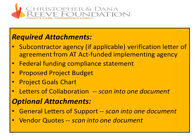We do have some required attachments for this grant. The subcontractor agency document, if that's applicable to your agency, is something that needs to be uploaded, as well as the federal funding compliance statement. That needs to be uploaded by all applicants, stating either yes, it is a requirement and it's been completed and in good standing, or no, it's not a requirement.